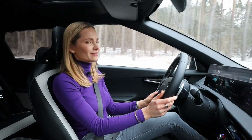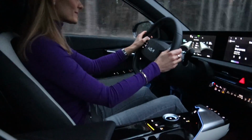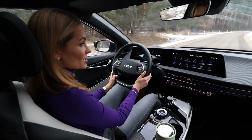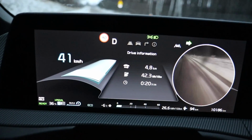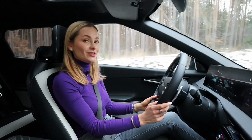Now, this is a brilliant long-distance cruiser. You pop this on adaptive cruise control, auto steer, sit back and relax. And when you need to change the lane, you just turn the indicator on, and you've got these lovely, very, very helpful side cameras. All in all, I have to say, the ride here is rather peachy.